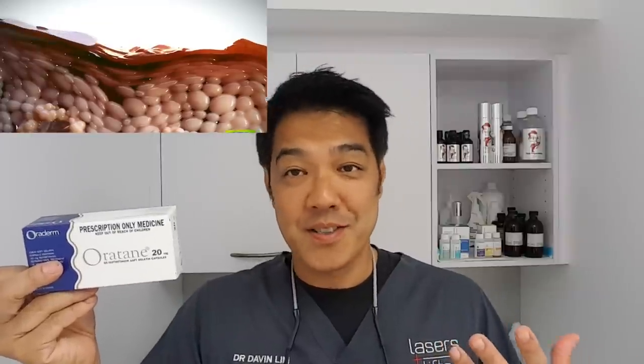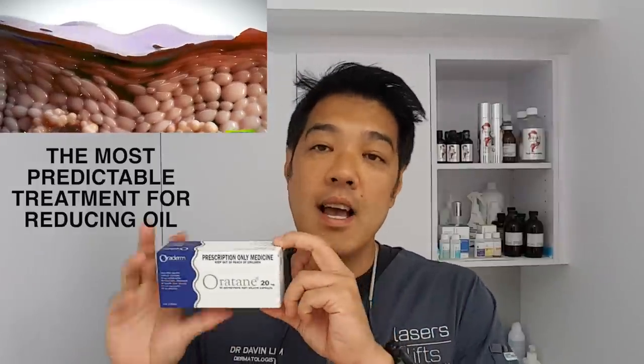This is right out there for those of you who actually have oil production, which you've tried everything for, and I mean everything. Certainly this can help, which is basically Roaccutane, or Accutane. Am I a fan of this? No, I'm not. That's why I'm a laser dermatologist, not a medical dermatologist. But yes, this can actually help reduce oil production.